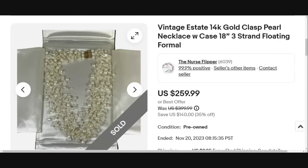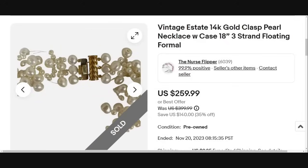Up next is one I only made about $40 on. I accepted a lower offer, I believe around that $150 mark. And I did that because I think I overpaid. So it actually sold pretty fast, in about a month. But I just got caught up in the bidding. And watch, though, for pearl necklaces. I will show you here.